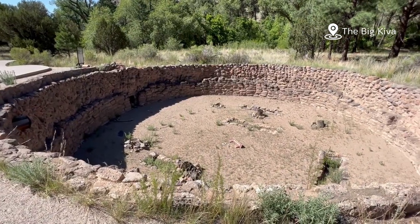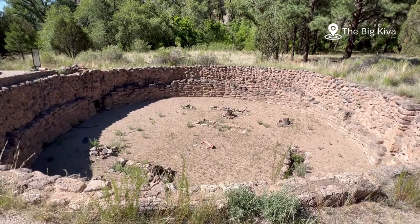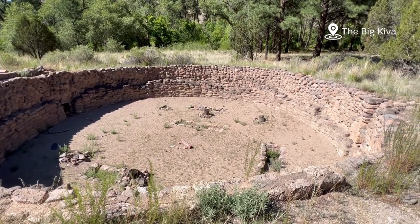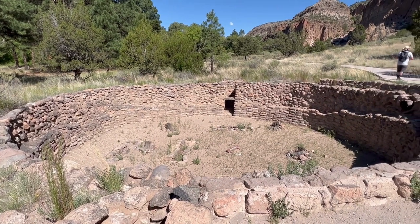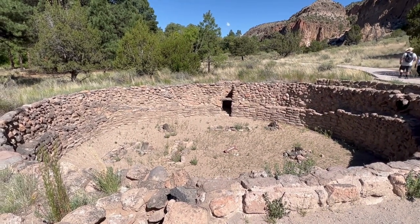We're here at Frijoles Canyon, and what you see is a kiva. Kivas were centers for religious and political life for the ancestral Pueblo people and are still important in Pueblo life today.